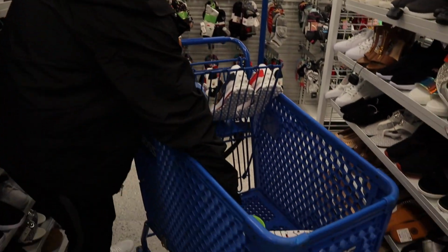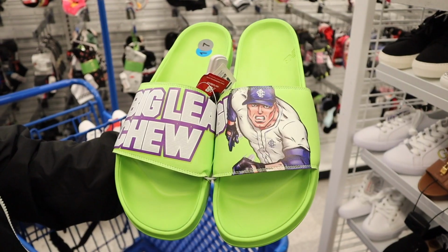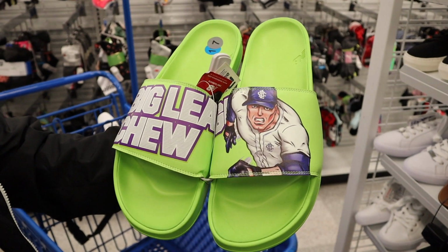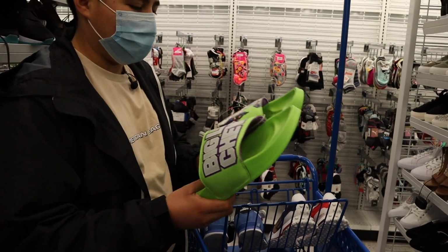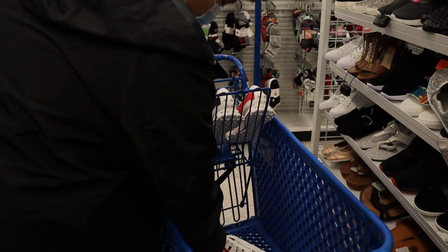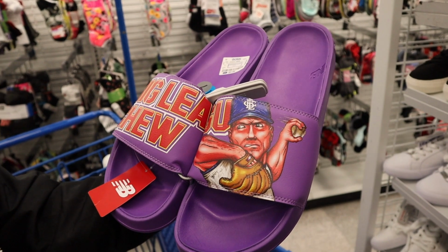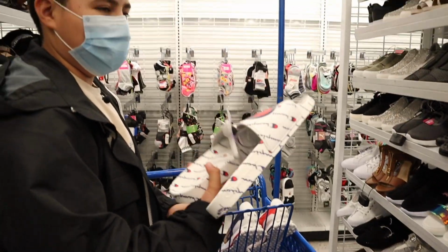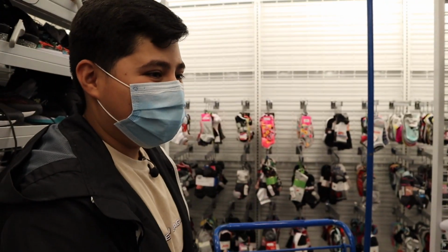I saw another reseller post about these actually. It's a New Balance, the Big Chew, the gum collab. They're only 10 bucks. They are a really big size though, but I saw that he said they were pretty rare, so I have to look these up. They look mad comfy though. And then same ones, just purple. And then just some random Champion slides that I think my dad wanted or something. So that's it for now, but let's see if we can find anything else.